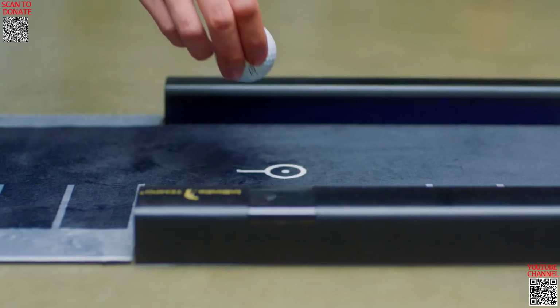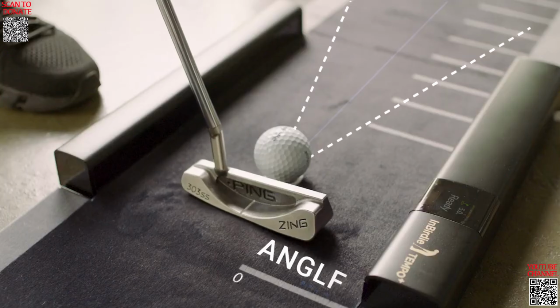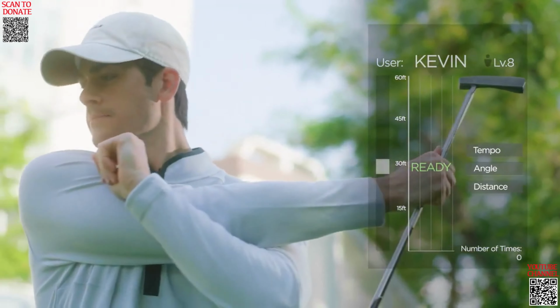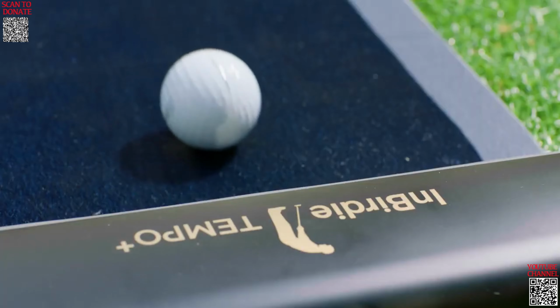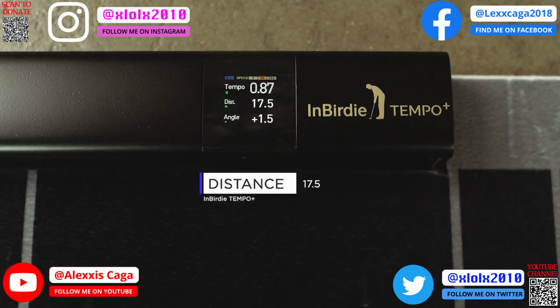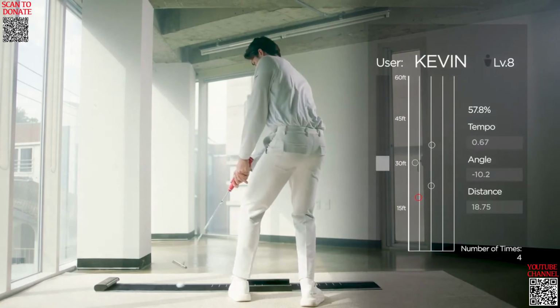Putting practice has three main points: distance, angle, tempo. I can enhance these three attributes by providing them in statistics which can be used to improve your golf skills. INBIRDIE Tempo Plus uses motion sensors to accurately measure the angle, distance, and tempo of your putting swing. To this day, there has been no putting mats that can do that.